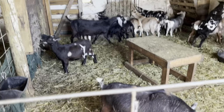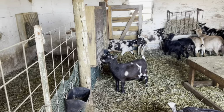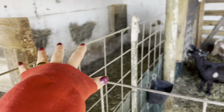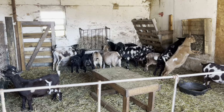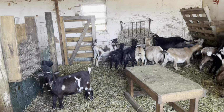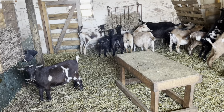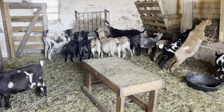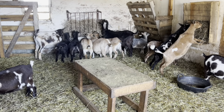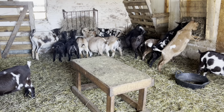So we'll just have them all hanging out in the community pen until we get some kidding, then they'll go over here. Which means I definitely need a camera that can see this whole pen, because if you have one little blind spot, then they'll try to kid in there and you won't see it. But otherwise, I think that's pretty much all I have for an update until these girls start kidding. I'm hoping I'll be able to catch most of these kiddings on video for you guys, but we'll see how it goes.